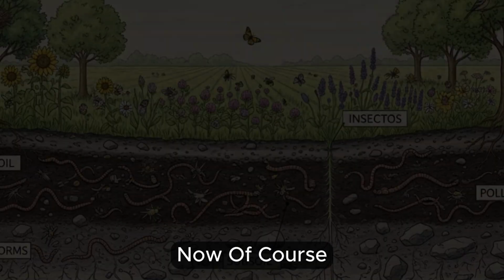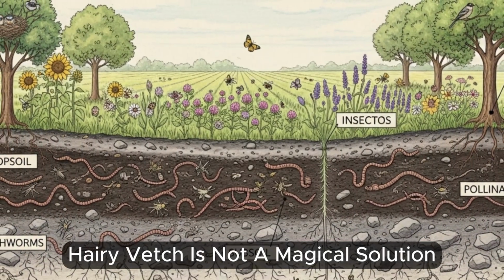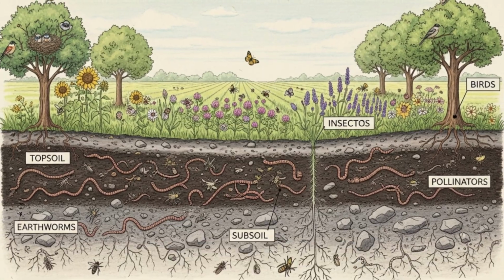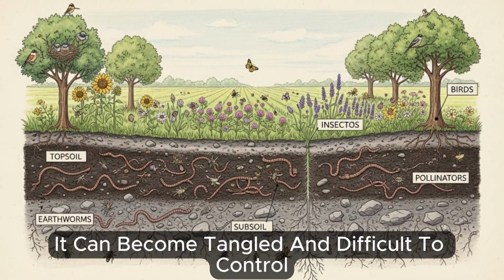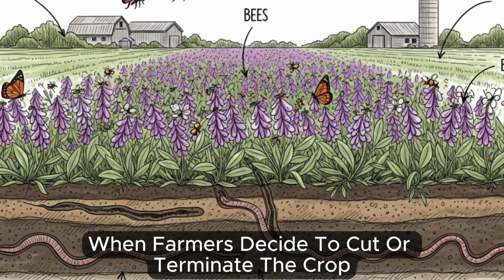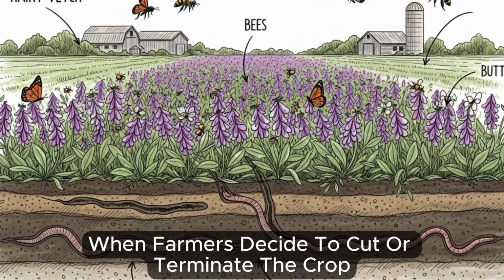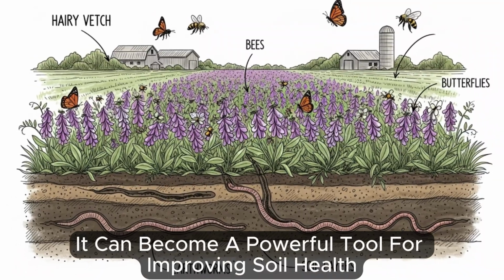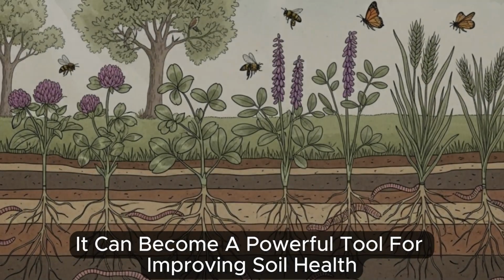Now, of course, hairy vetch is not a magical solution to every agricultural problem. Farmers must manage it carefully. If it grows too long, it can become tangled and difficult to control. Timing is important when farmers decide to cut or terminate the crop before planting the next one. But when used correctly, it can become a powerful tool for improving soil health.